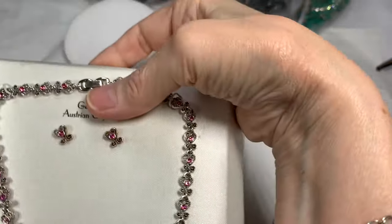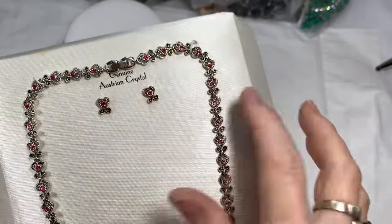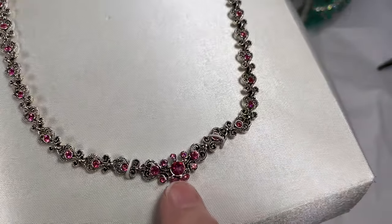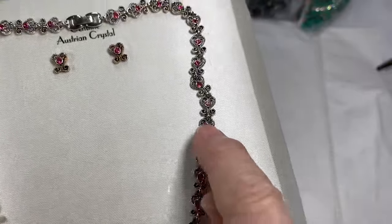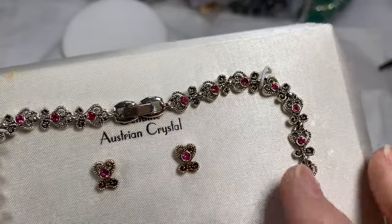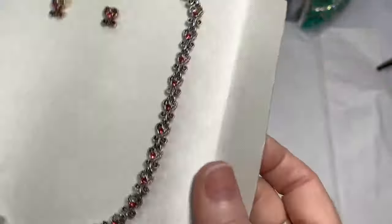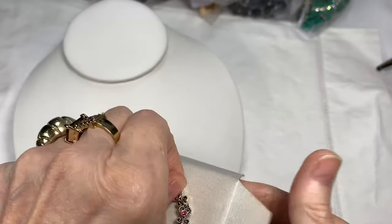Okay, bag number 14. I'll show you. I had to leave on this board because I wanted you to know how it came. So it says genuine Austrian crystal, and it's this lovely vintage necklace. Pink crystals. Little black crystals, really detailed. And then the pink and black crystal earrings. It has a box clasp. I wanted you to know that's how it came. And now we're going to take it off and put it in the bag.